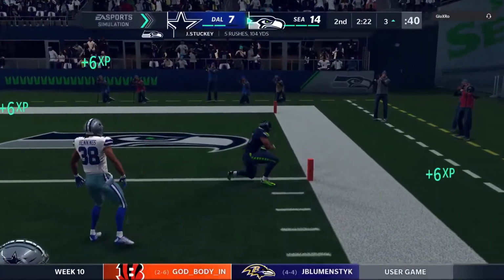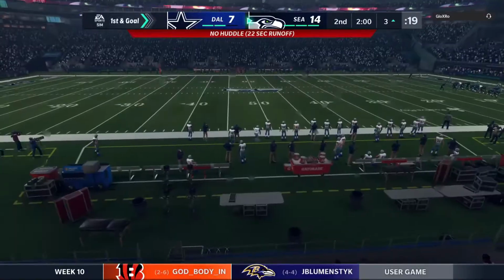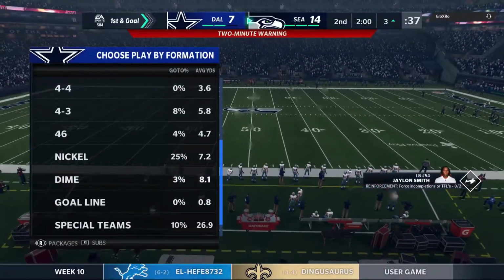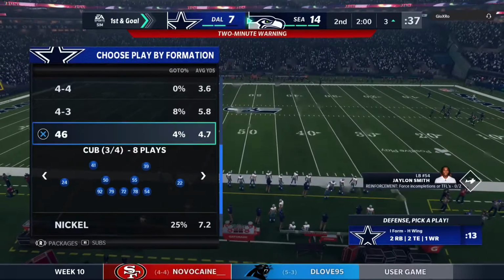And he takes it all the way down to the 3. It's a big play there for Seattle. Give him 69 yards on the ground.